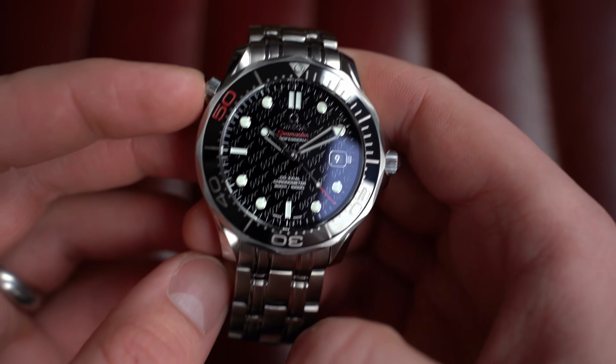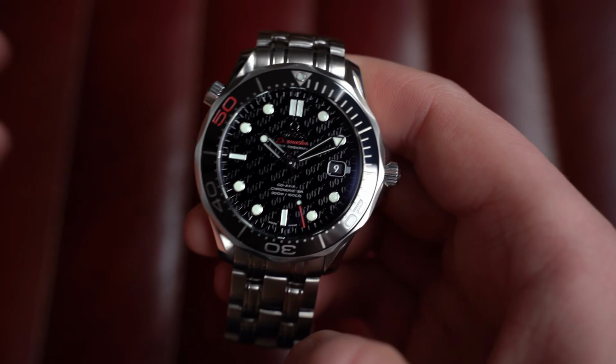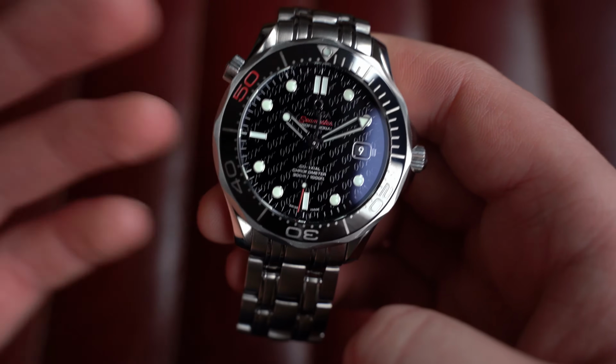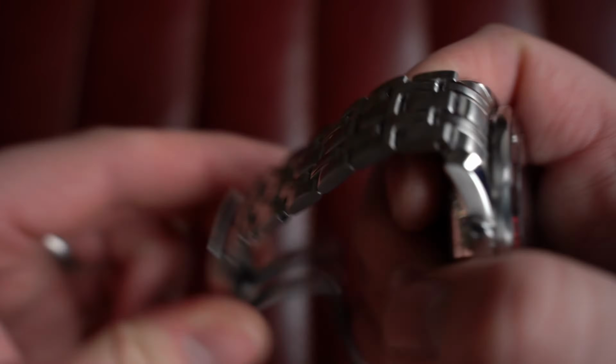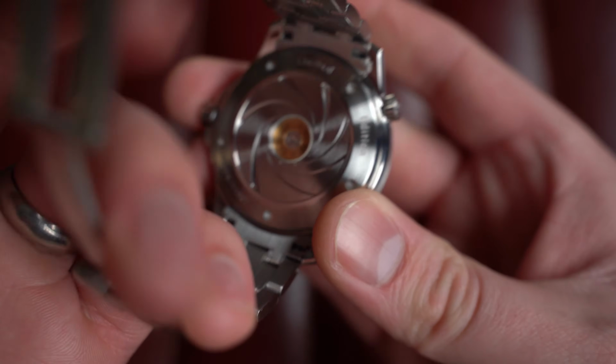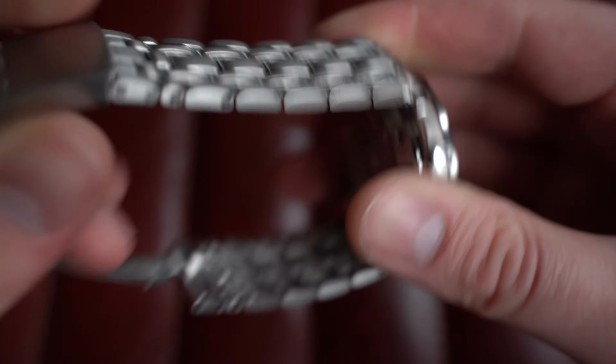I actually know a couple of people who have almost the entire James Bond series of watches because they're a huge fan of Omega, huge fan of the Seamaster, and a huge fan of the Bond series, so it's great to see. As I said also in the intro, this watch has just come back from a case refurb and bracelet refurb, so it looks fantastic.